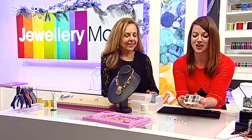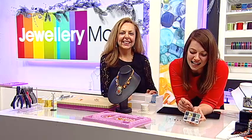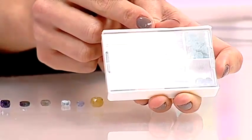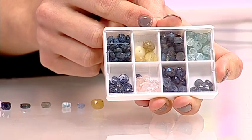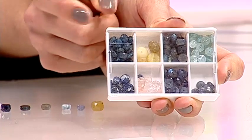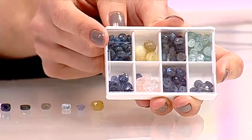Because I want to show you this. So you're getting it in this little container here that separates them all, so you can see exactly what you are getting. 8 great pieces, and they are all your faceted rondelles. I love faceted rondelles. Very pretty. This is coming up later, and it is our star buy.